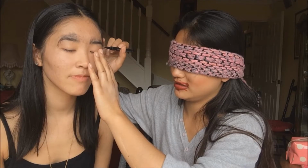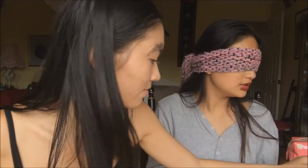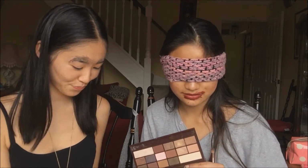Let's do the wing. You're doing a bold, dramatic. I forgot the eyeshadow. We're doing the eyeshadow. Ooh, the chocolate one. We're using the chocolate bar palette. So like black to that. Is it open? Okay. This is the one. Today we're going for a nice smoky eyes.